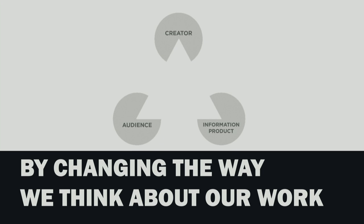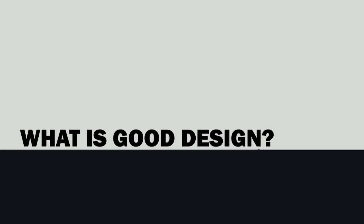So we don't need to know all the most complex calculations. We don't need to know how to create all the craziest, fanciest charts. What we do need to do is just focus on that audience and focus on creating information experiences that are supporting their needs with whatever tools and current skills that we already have. So then, what is good design?